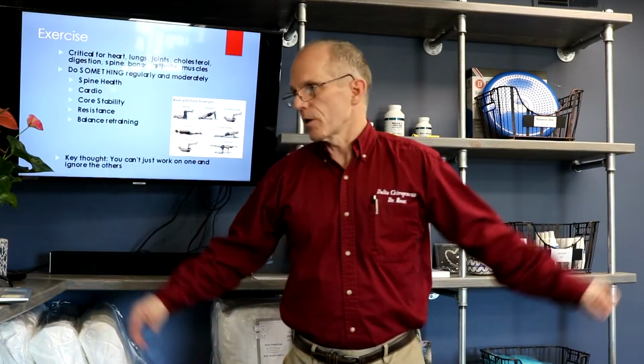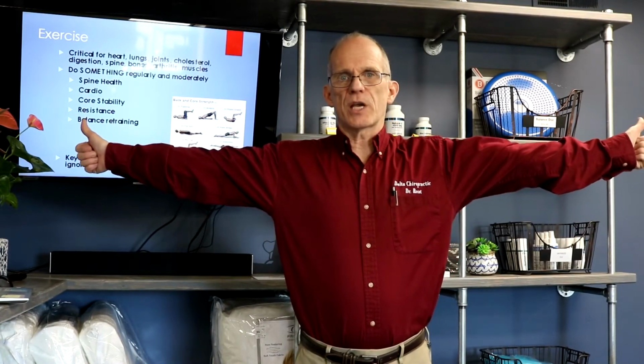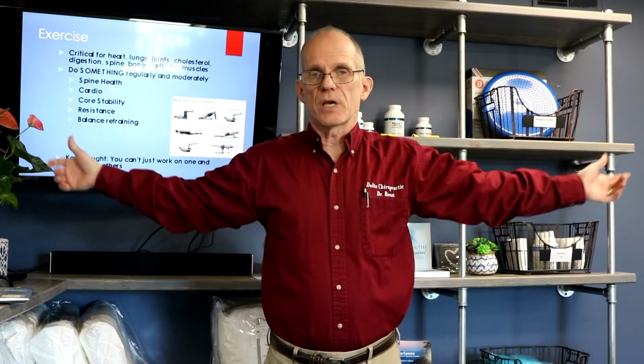Number 2 is the hitchhiker. Hands out to the sides, thumbs up like you're hitchhiking on both sides. You're going to make small circles back like this. You want to feel your shoulder blades pulling together behind your back. It's not a shoulder exercise, it's a shoulder blade exercise. 10 seconds of that is 1 repetition.